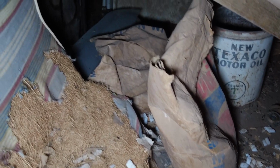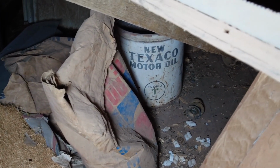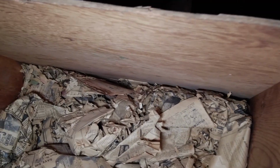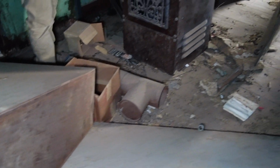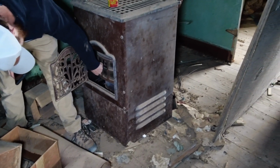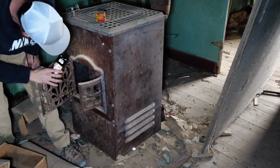I am inside one of the houses now, and to get a closer look in here, I see Texaco motor oil, cement, I don't know what's in this box, and this is all packed full of newspapers. I don't know what that's all about. Kind of weird. That's cool, huh?